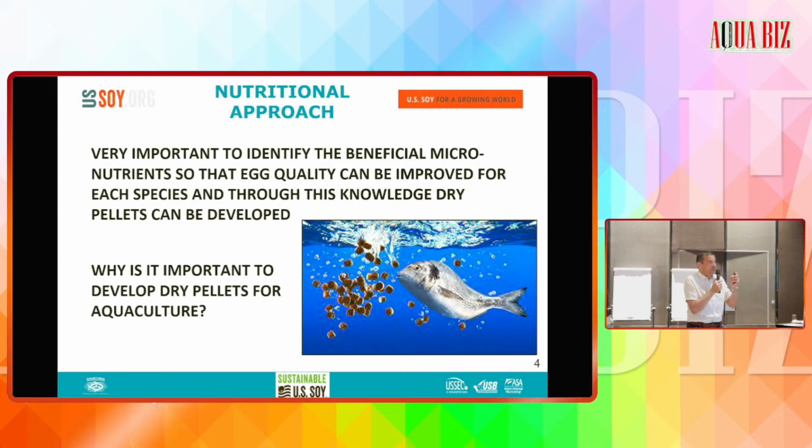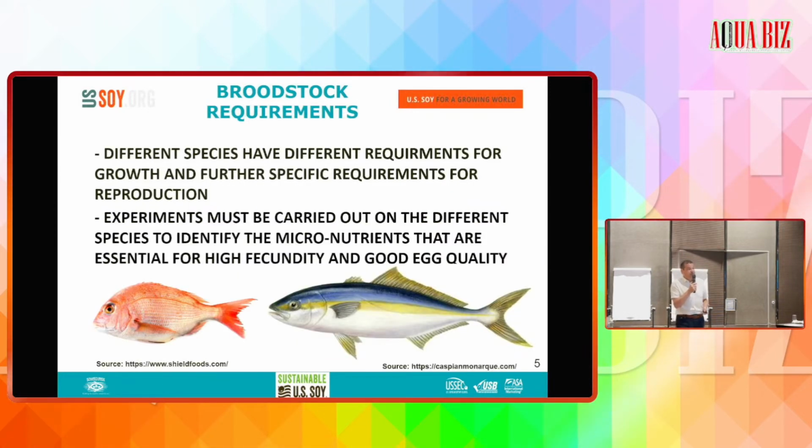First of all, why is it important to develop dry pellets for aquaculture? As I just mentioned, different species have different requirements for growth and further specific requirements for reproduction. So in this case, experiments must be carried out on the different species to identify the micronutrients that are essential for high fecundity and good egg quality.